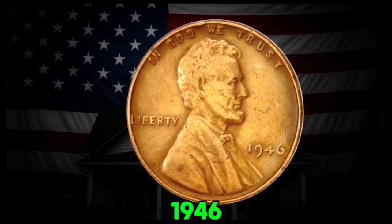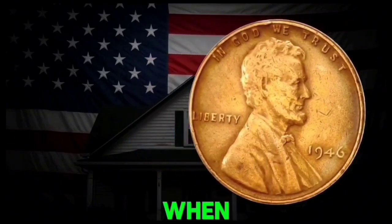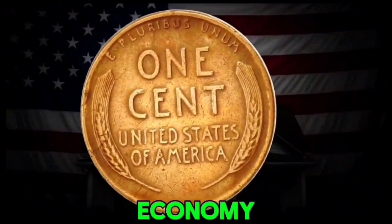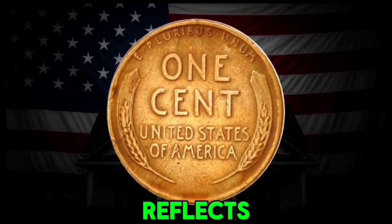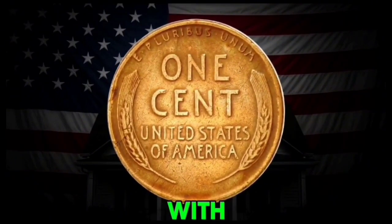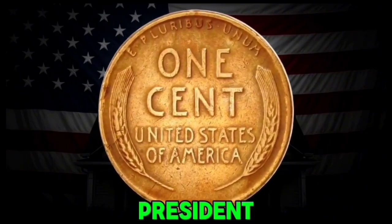The 1946 wheat penny was minted shortly after the end of World War II, a time when America was transitioning from a wartime economy to a period of peace and rebuilding. This coin reflects that era's resilience, with its classic design and symbolic features that pay tribute to President Abraham Lincoln and American agriculture.